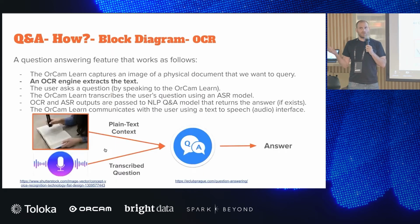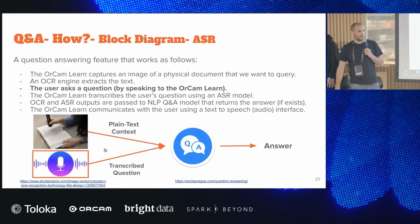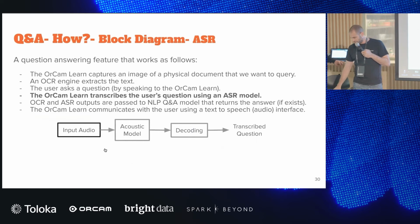We'll now pass to the ASR module. The goal of the ASR module is, given the audio input, to extract the transcribed question, speech to text. Here's a simplified version of the block diagram of the ASR module. In practice, it's more complicated.